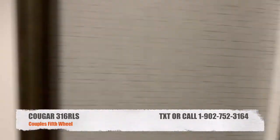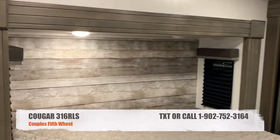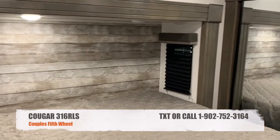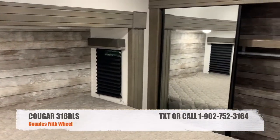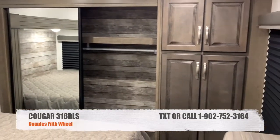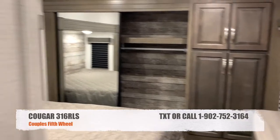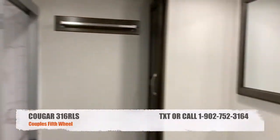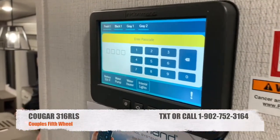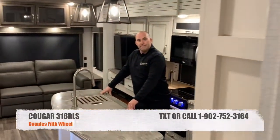Here it is, folks. Going into the master suite, we have a king-size bed. We have plug outlets on both sides. And again, they use every inch of that front cap. And this is prepped for a washer and dryer. And the bedroom also has its own air conditioning. And as you come down to the hallway, folks, you'll see that this is also an In-Command system. So again, the app is available and you can use your cell phone.